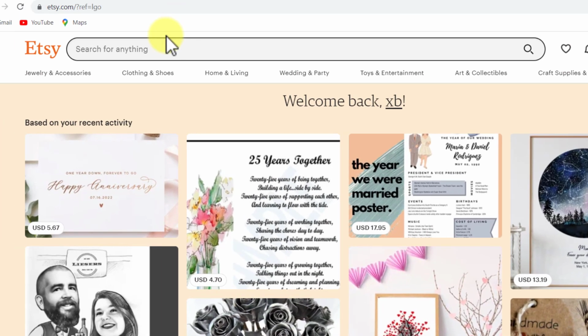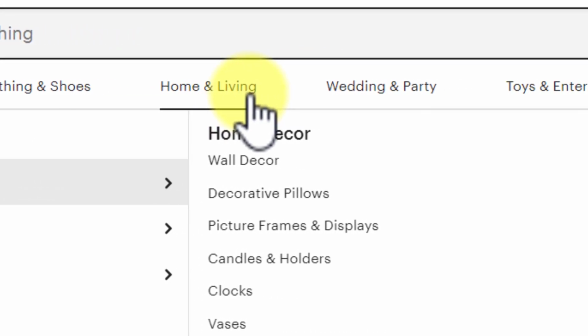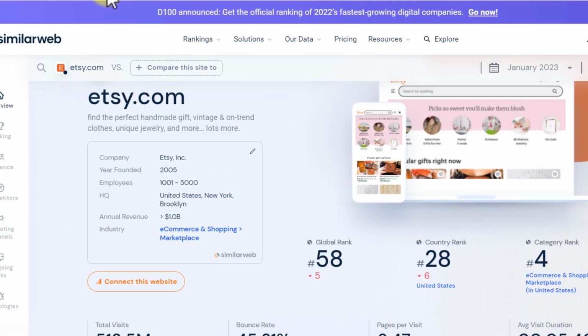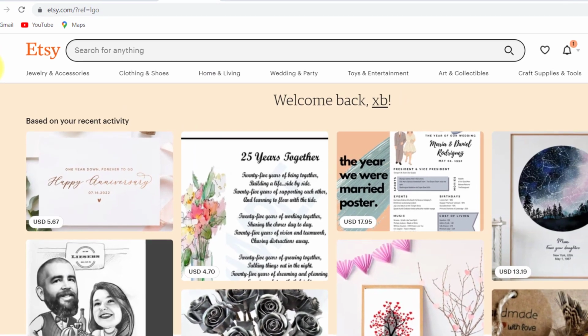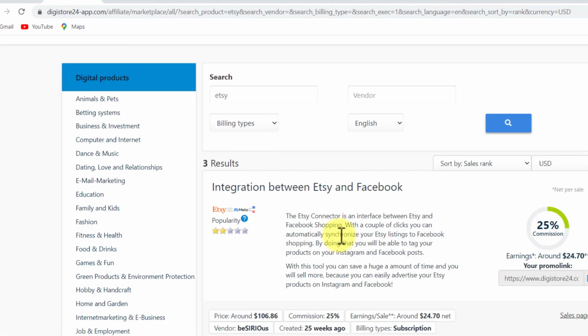Now if you go over to etsy.com, for those who don't know, it's a platform that allows you to sell varieties of products, from jewelry and accessories, clothes and shoes, home and living items, and basically whatever product you can think of. Also, if you come over to similarweb.com, etsy.com gets over 500 million visits every single month. So this traffic is huge, and I'm going to show you how you can capitalize on it and make money promoting this Digistore 24 product.